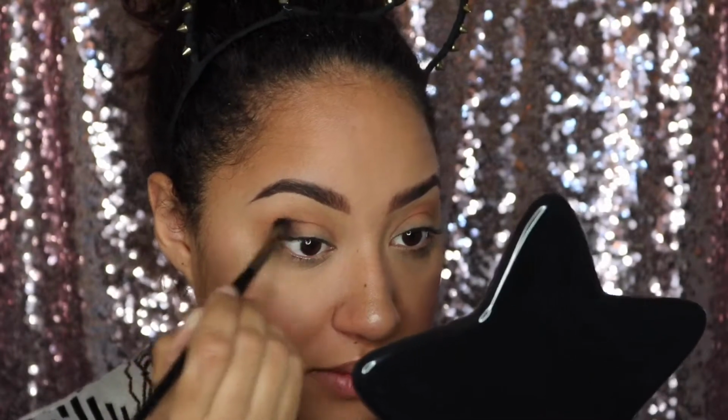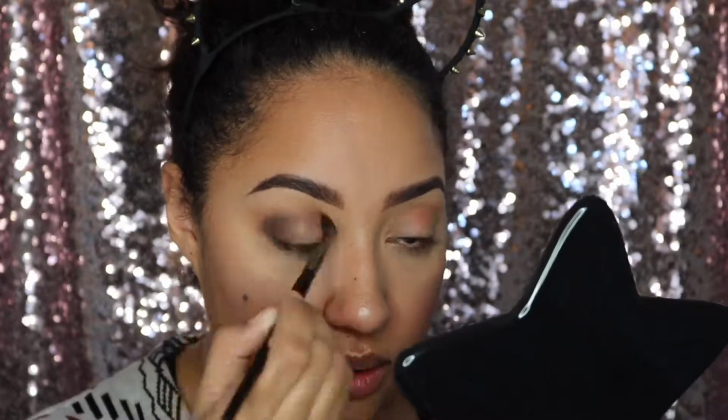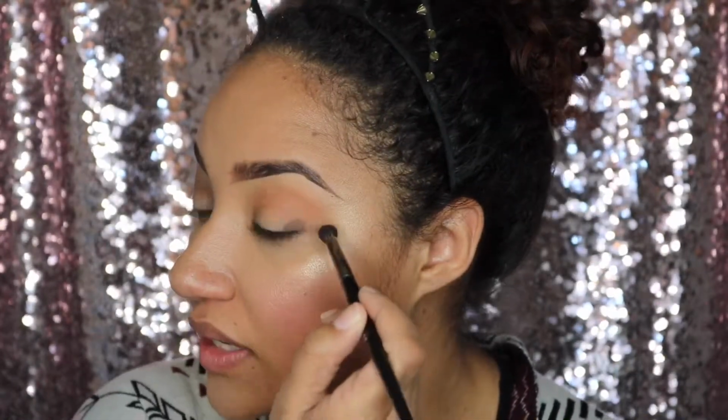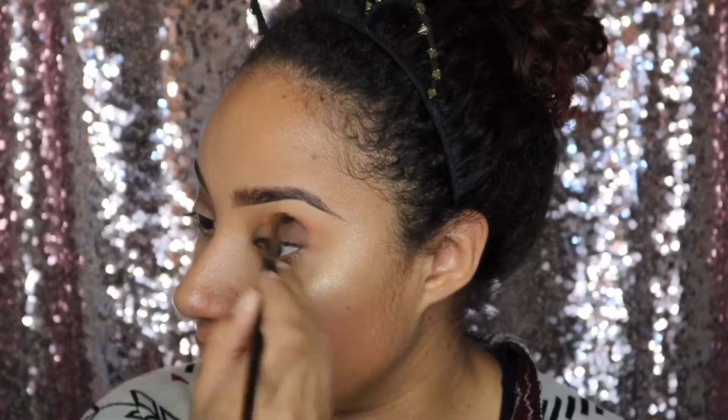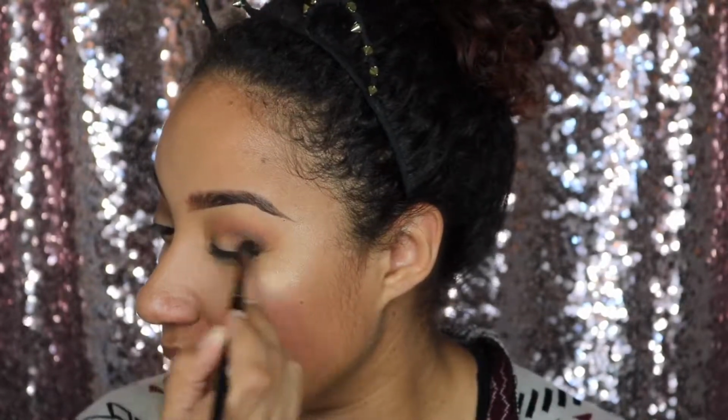Alright, so we're gonna go ahead and just blend that up into the crease. They seem to be blending out really, really nicely. They're not really patchy or anything crazy like that. I'm gonna go ahead and do the same thing to this eye over here. These are actually really blendable. Again, take that fluffy blending brush and just go ahead and kind of diffuse the edges.